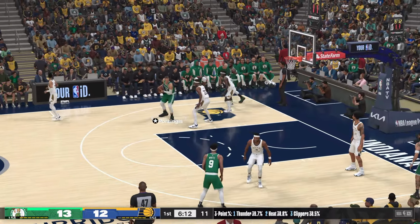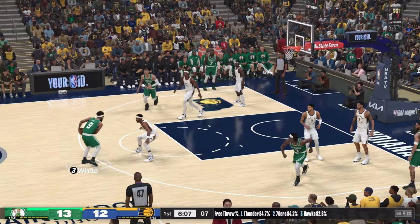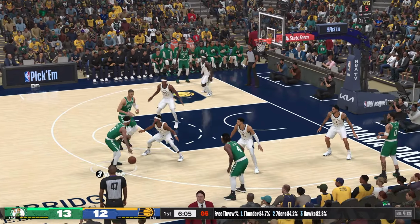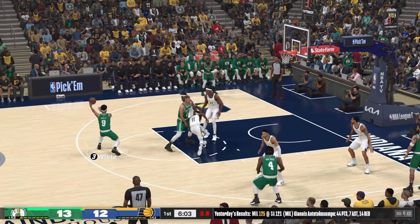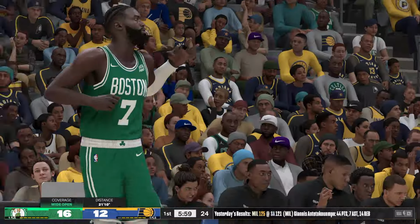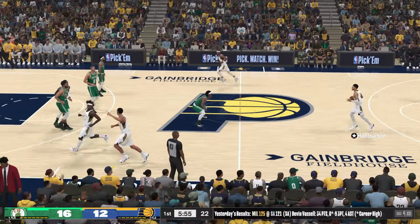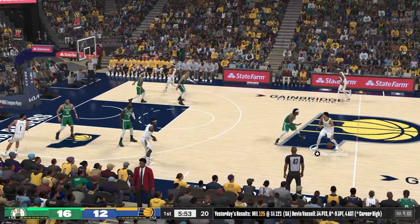Outside Porzingis. Back to Holiday. Outside White. 5 on the clock. Pass to Brown. Three-pointer. Knocks it down from distance. A dangerous shooter from all areas. Brown's eyes get real big when he shoots these corner threes.